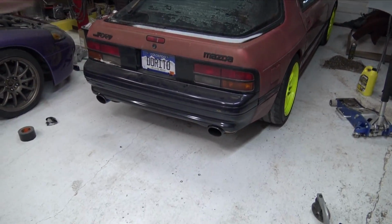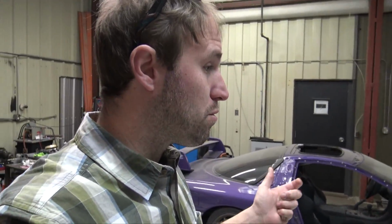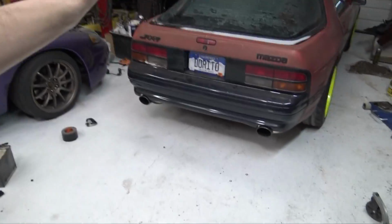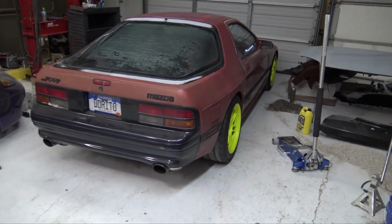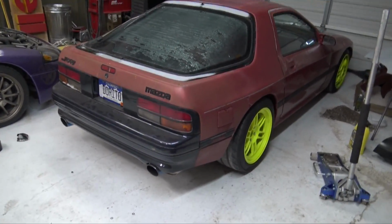If I do paint it, I'm going to paint it the same color as the FD, which I'm going to end up painting pretty soon. I'm glad that I got the custom license plate, and I'm really happy how everything kind of turned out. I mean, it looks ratty.